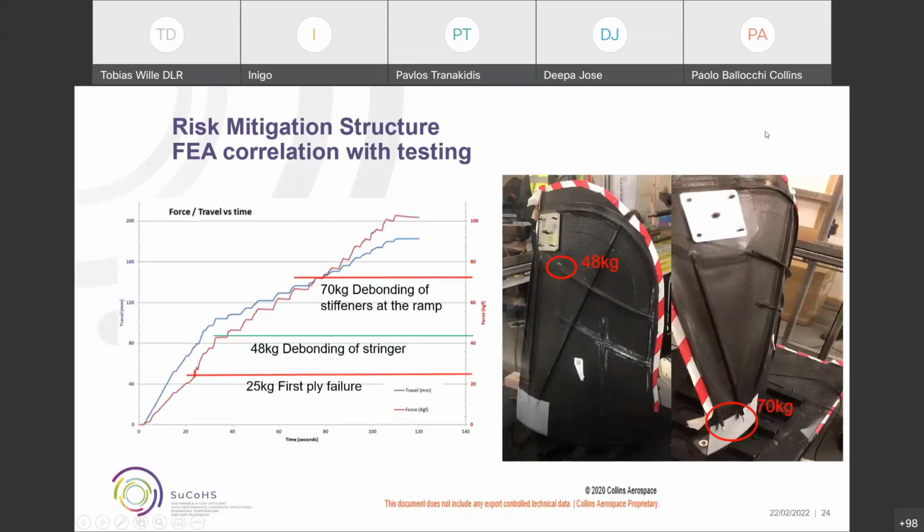The risk mitigation structure was made for two reasons. The first one was to validate our FEA models and our approach for the analysis of a stringer stiffened cell. And the second one was to test different manufacturing features like the steering radius, the crossovers, the ramps, etc., and identify any constraints and limitations. So the RMS was pulled forward by that metal plate, and those stringers in red detached from the skin during the testing. Next.